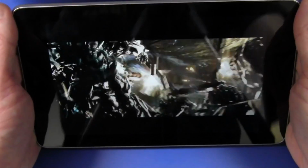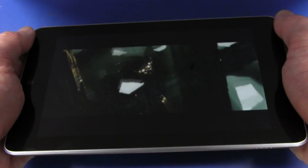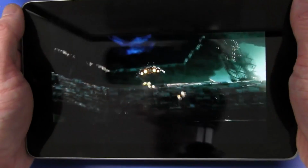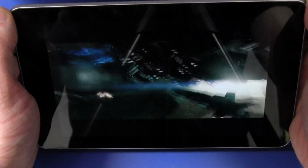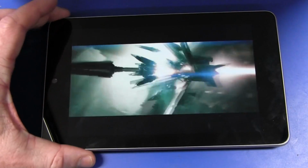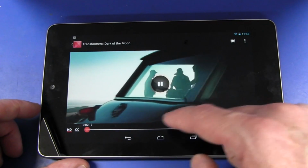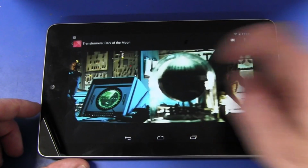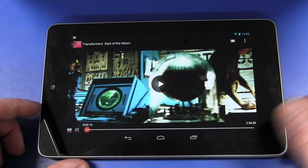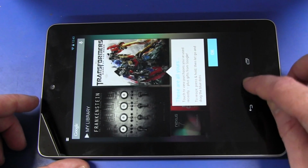So let's... The angle on it, it's not the best. It's very dark video, but it seems to work a treat. I like it, getting some reflection on there, but it does play videos very well. And really, I don't notice any lag in this at all. It just seems to be very quick. But let's go home, and bang, we're back to home here.